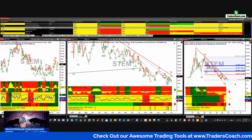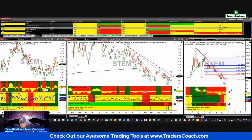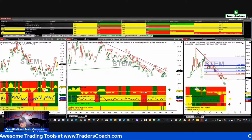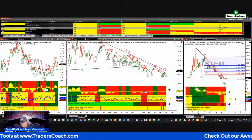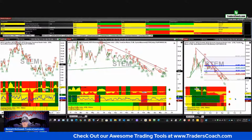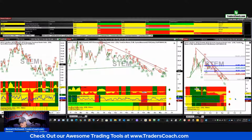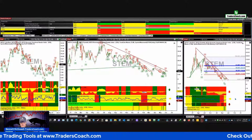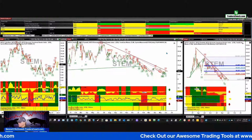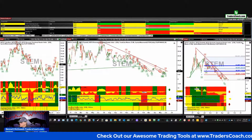So I don't like this one as much as I like the others, but this one might be a little bit shorter term hold. So in other words, I don't think you're going to be in this trade as long as the other trades, because the other trades have got a full wave 5 before you get to the target zone. And that can take some time. This one's a retracement. And so it's going to reach this retracement level pretty quickly, I think. All right. Probably within a month or so. All right. So that is it.